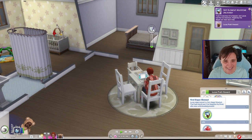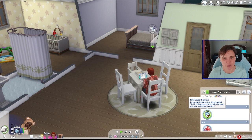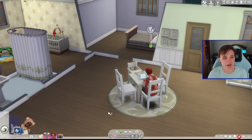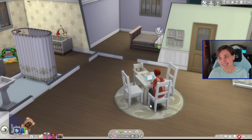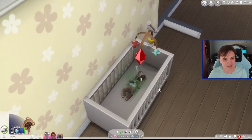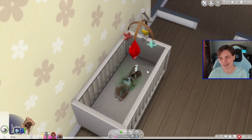Okay. It says Lucas experienced his first diaper blowout. That foul stench won't be forgotten by those who were unfortunately present, and his hygiene is very, very low. So, when he wakes up, we'll have to have Caroline come attend to that and give this poor kid a bath because he is like a noxious green cloud.